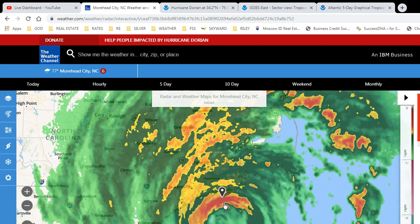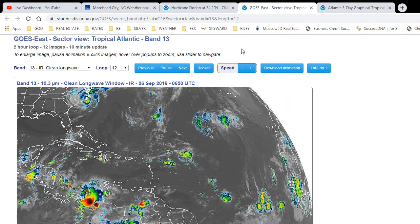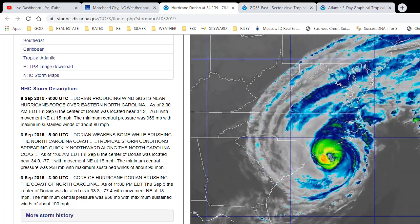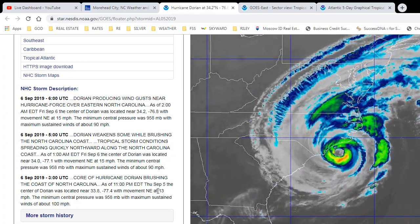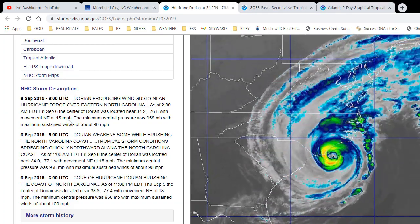Hopefully everyone gets through this. The good thing is it's speeding up northeast at 15 miles per hour. If we go over here and take a look, we can see it's been speeding up. It was at 13 miles per hour at 3 UTC, and then 2 hours later it sped up to 15. It's still at 15.